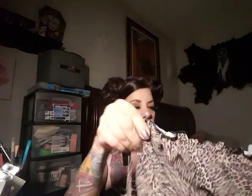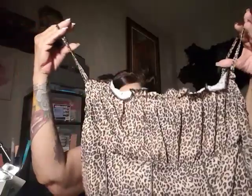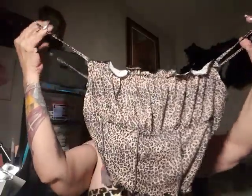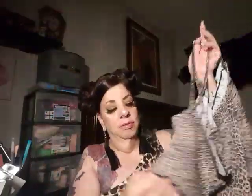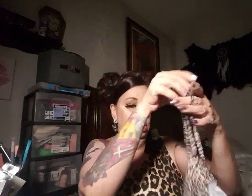Bag. This is pretty, leopard print, like baby doll-esque. Very cute, and it's got the little ruffles. This isn't as see-through as those other ones. So I might just keep this to wear here on YouTube with the bra, my black bra.